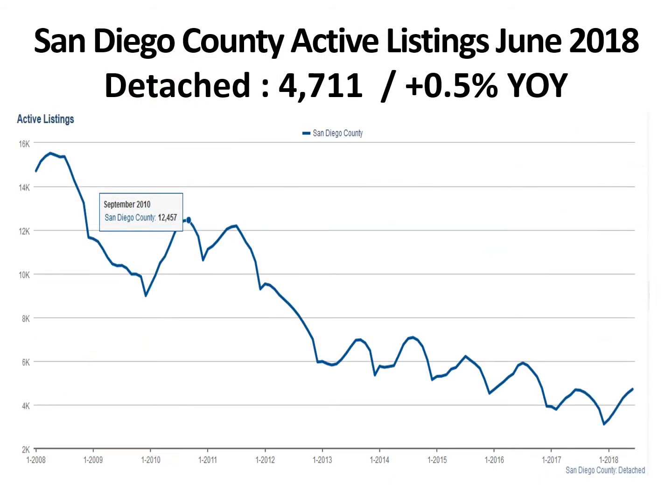Now we're looking at how many active listings we had. In June, for detached, we had 4,711, which is, wow, for the first time in, I believe, 8 years, we finally have an increase in year-over-year inventory, even so it is very minor. But in September 2010, we had 12,457 listings, and currently we have only 4,711. Still very low inventory, tight market.